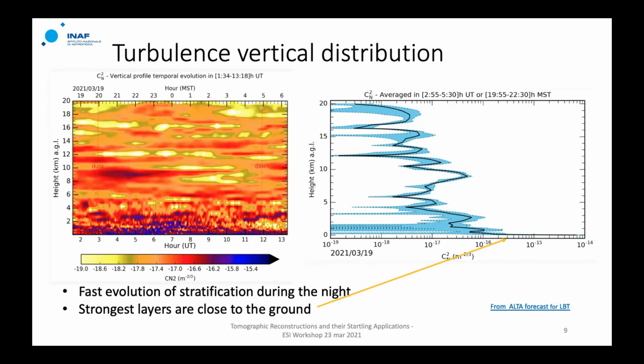Since we are talking about tomography, we have to keep in mind that turbulence is distributed vertically all through the entire atmospheric column, and since turbulence is generated by heat dissipation, the air is heated by the ground. It is no surprise that the strongest turbulence layers are close to the ground, and you see in these graphs that the temporal evolution is quite fast. You have layers that appear and disappear a few minutes or hours later, so it's quite a complex thing. But the constant thing is that the strongest layers are close to the ground, and this is actually used by wide field AO systems.